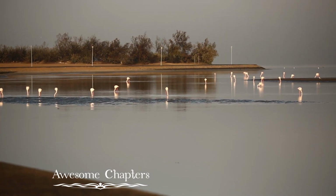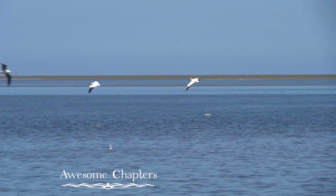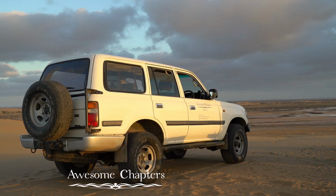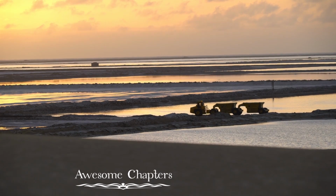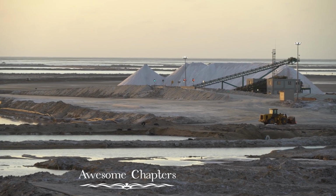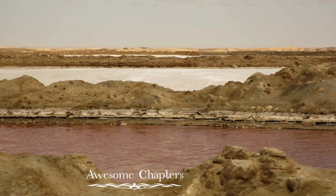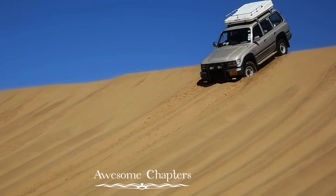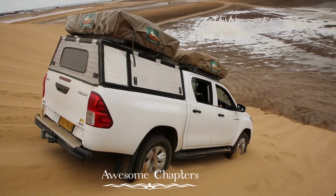First on the agenda is a stop at the lagoon, with abundant bird life, flamingo, pelican, and a number of smaller species. Your next scheduled stop is on top of a sand dune overlooking the salt processing works of Walvis Bay. From this vantage point, you have a great view of the peculiar pink salt pans, and you also would have experienced a little bit of the exciting sand driving that is to follow at Sandwich Harbor itself.